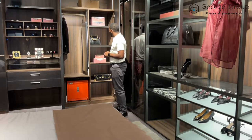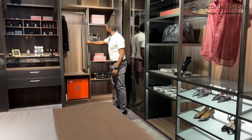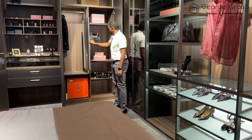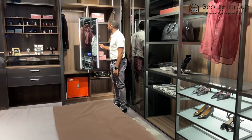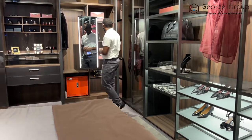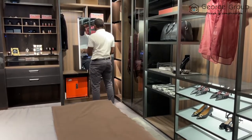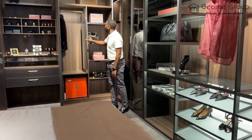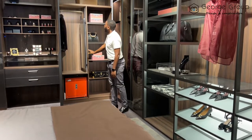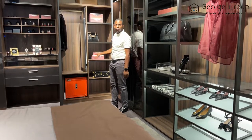And then also I want to show you something special. Look at this. You just pull it off like that, voila, you get to see a beautiful mirror. So also the mirror comes in with LED lightings, and then you just push it back like that. Great, so you've got all this space to hang your clothes.